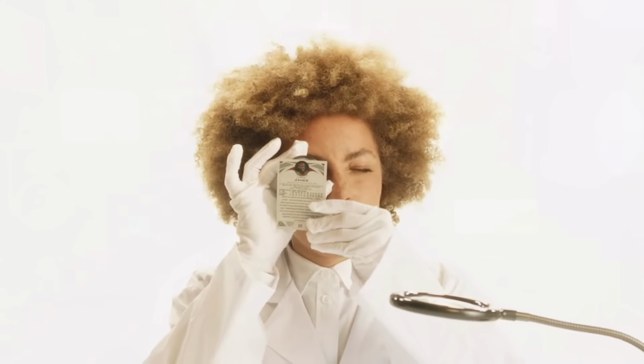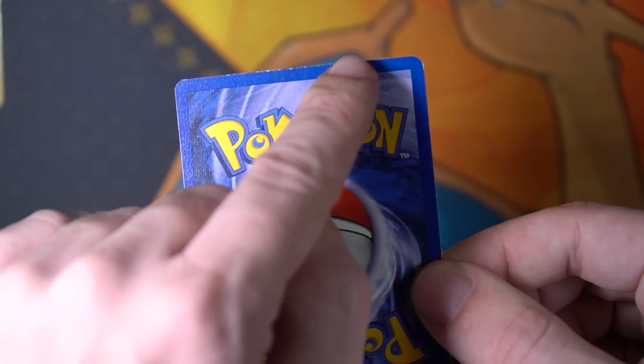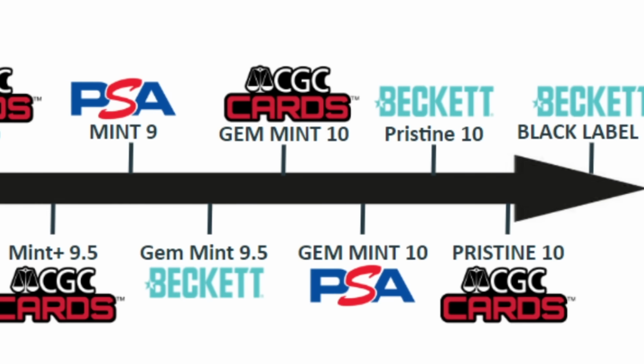400%. In an era of rapidly changing market dynamics, knowing how to assess condition and where to grade your cards has never been more important. Today, I invite you to join me as we attempt to demystify card grading here in 2024.